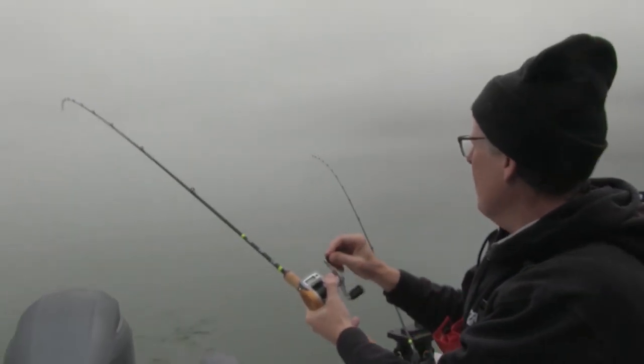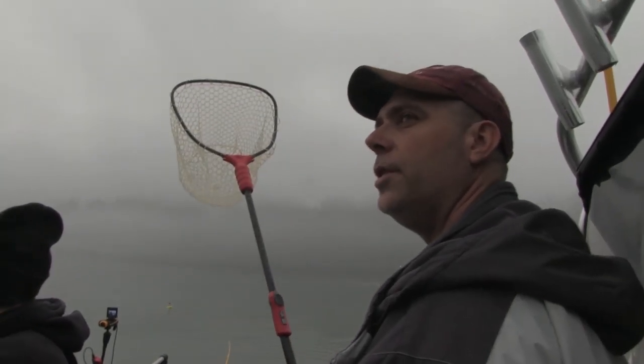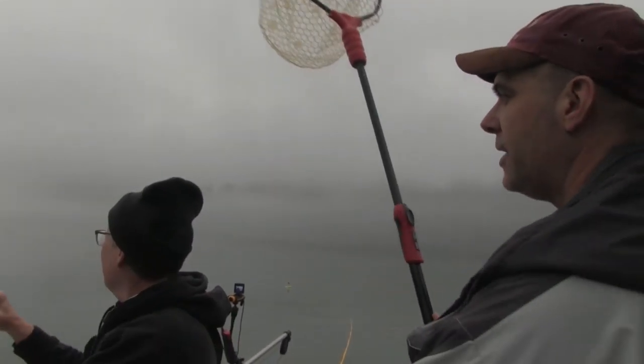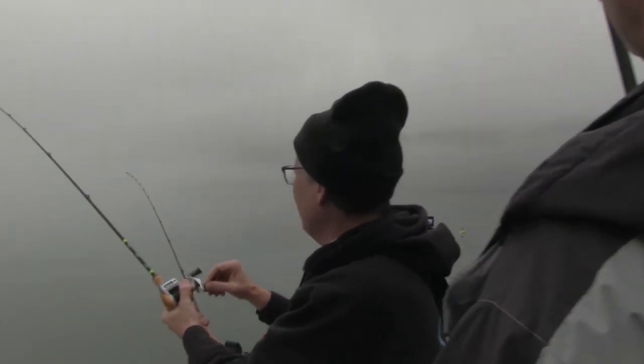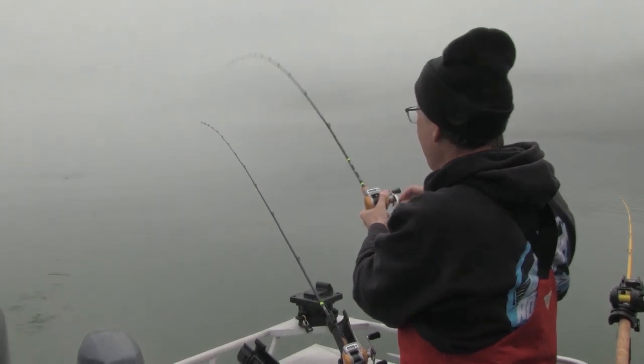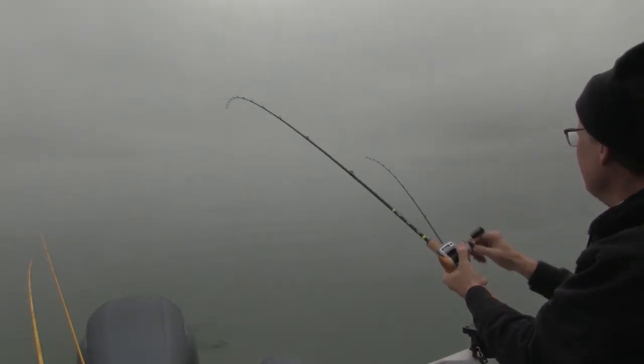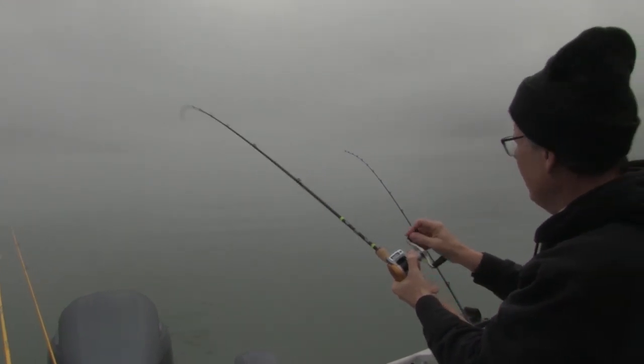What location are we at, Luke? Off of Woodland Park Village. I can see all the houses right across the reservoir from us. And there's an area here where the old river channel sort of creates current, and the fish like to stay and hold against that current. And it's an area that we like to troll through quite frequently.